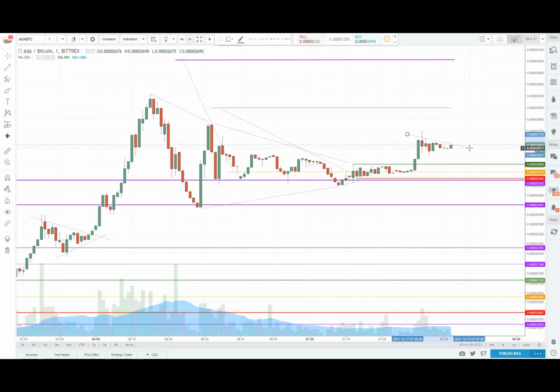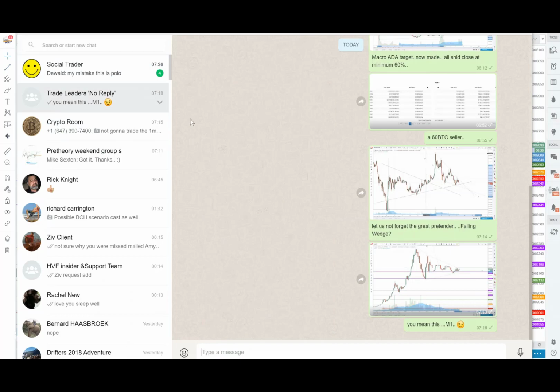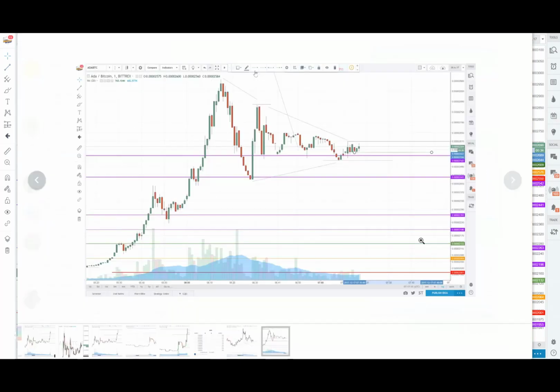So if you are on a 1 minute chart, most people are of the view that price behavior is random. We were watching it as it was having these spinning top moments here, so I can actually show you those chart images as they were prior to the break. Here's one from one of our students on our WhatsApp group, and on my trade leaders where it's a no reply, and I was posting the chart over here. We'll make it a bit bigger.